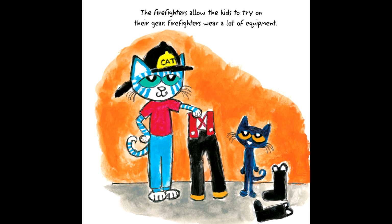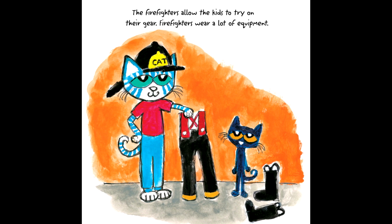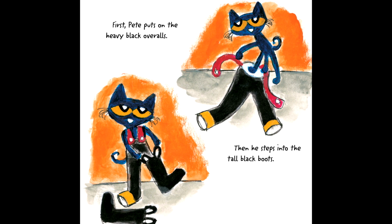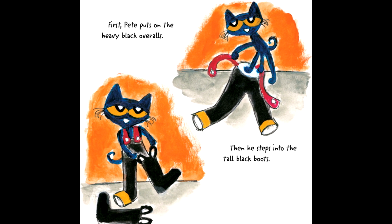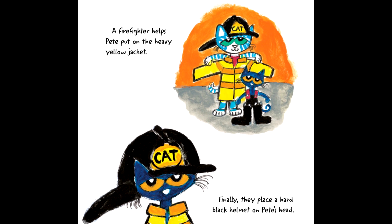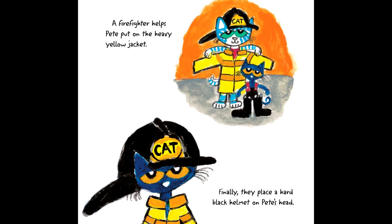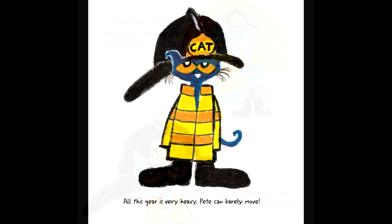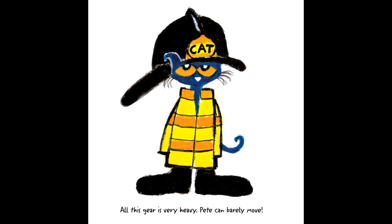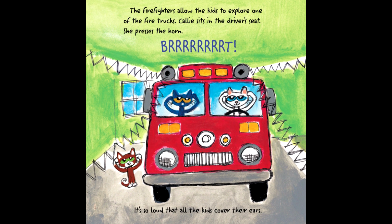The firefighters allow the kids to try on their gear. Firefighters wear a lot of equipment. First, Pete puts on heavy black overalls. Then he steps into the tall black boots. A firefighter helps Pete put on a heavy yellow jacket. Finally, they place a hard black helmet on Pete's head. All this gear is very heavy. Pete can barely move.